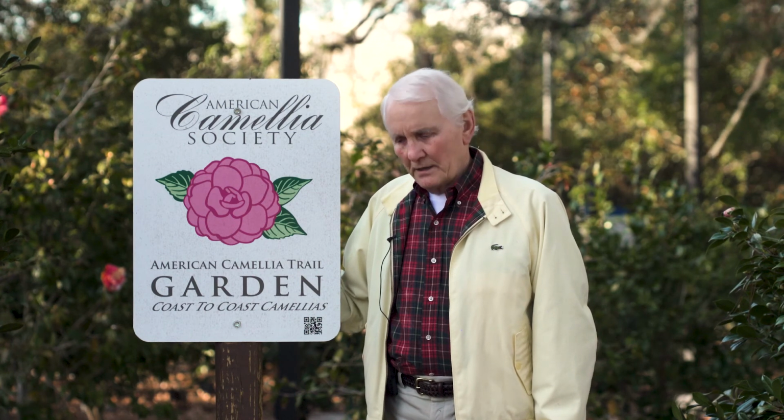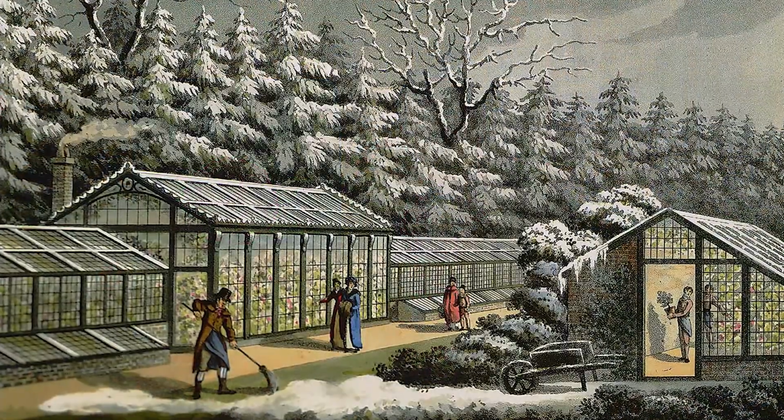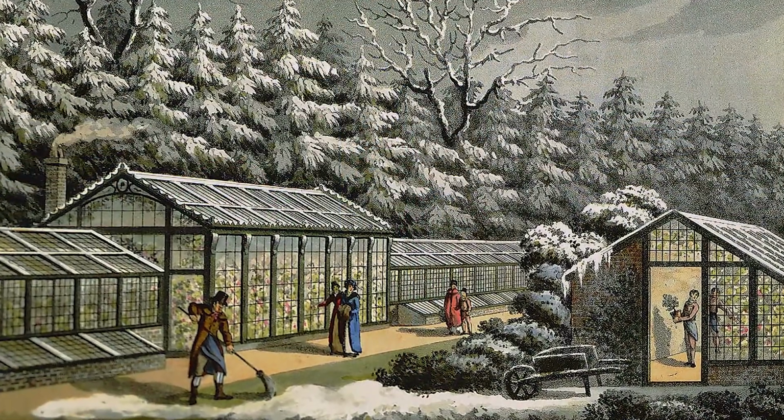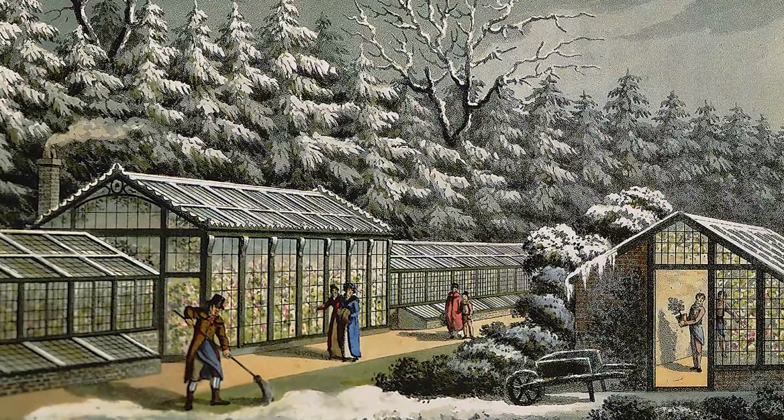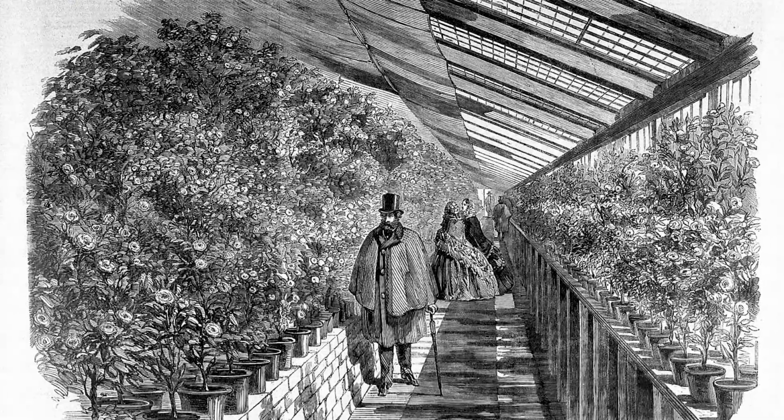But eventually, camellias became expanded, and they were grown as hothouse plants in the United States. Everyone thought they were subtropical and needed to be protected all during the cold winter months. So they were grown in hothouses or greenhouses with heat.